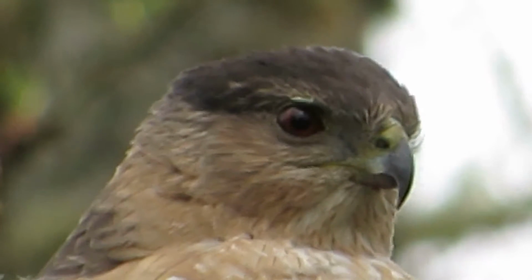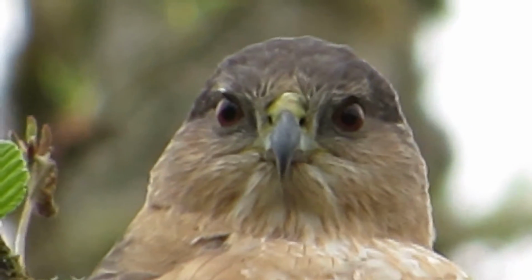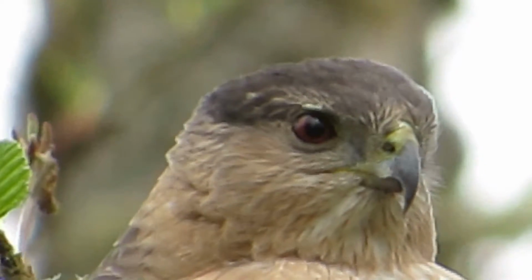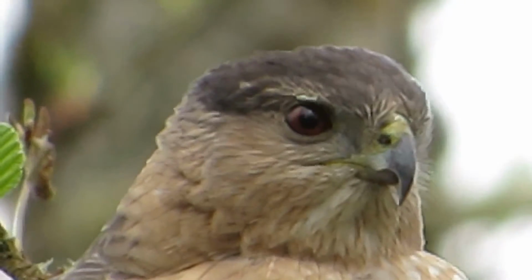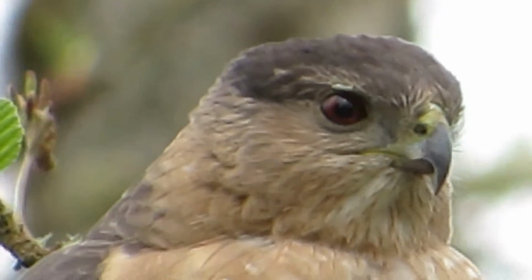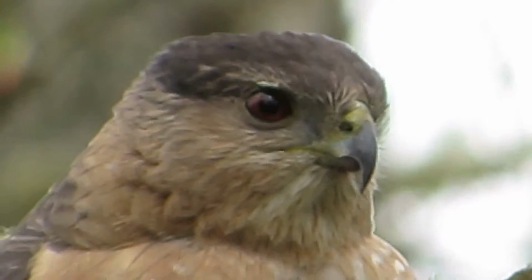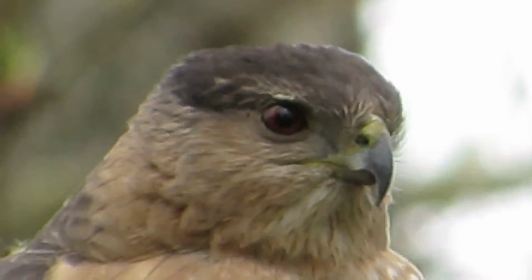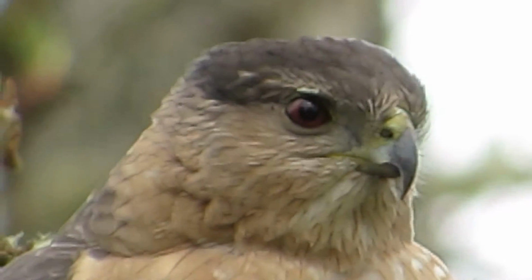Now, if a squirrel or something would go up towards her nest, she'll go in there and scare him away. She's always looking right at me. Look at that. She's not going to allow that squirrel to go in there and mess around in the nest. They spent a lot of time fixing that up. You can hear all the other birds. A beautiful hawk here, female Cooper's hawk.